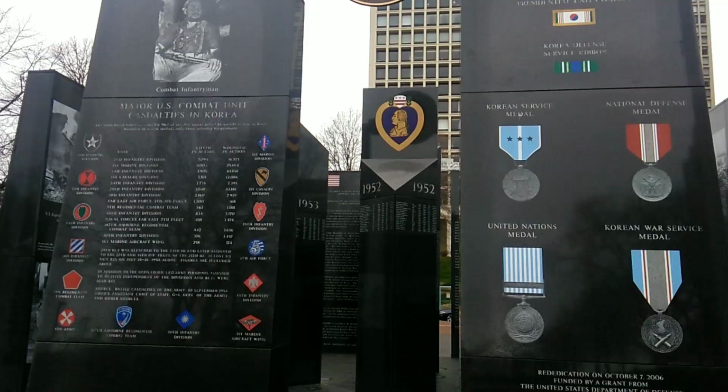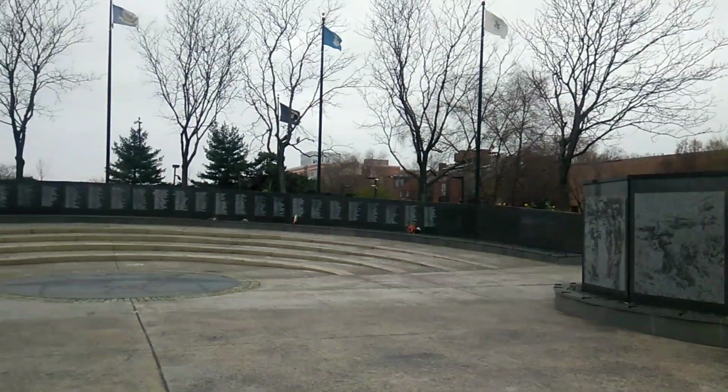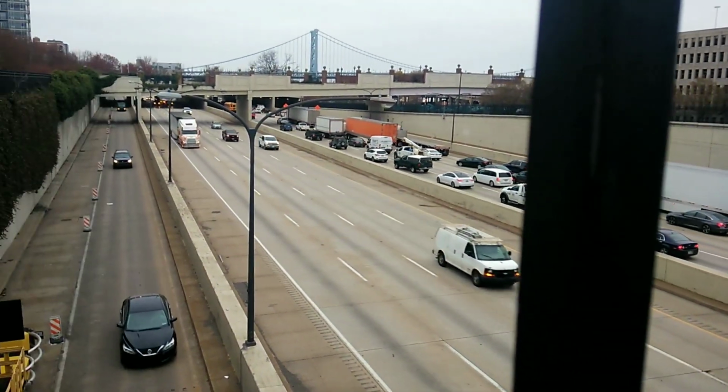From the east you have the Korean War Memorial and the Vietnam War Memorial that are actually both situated over the highway which runs beneath them underground. And I think that's really cool because it's really beneficial to have green spaces and parks in urban areas.